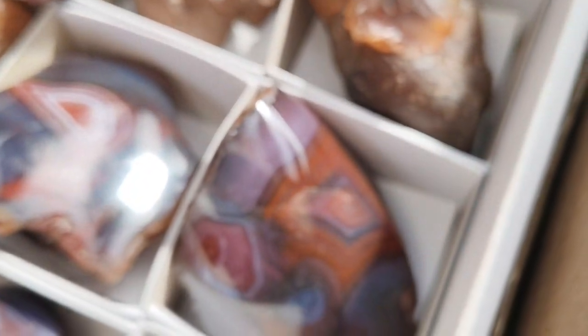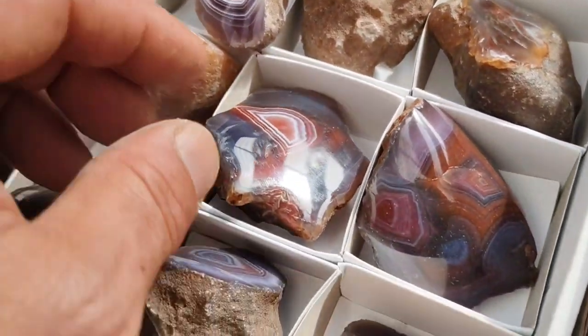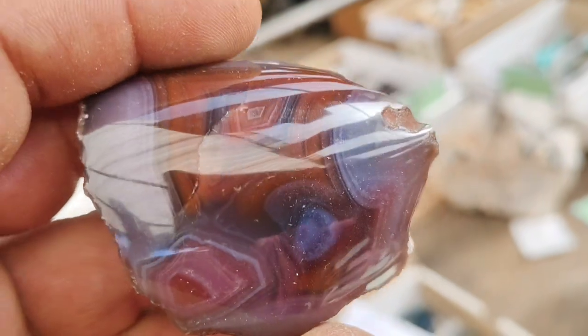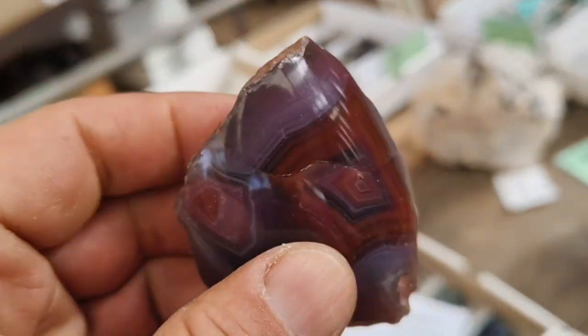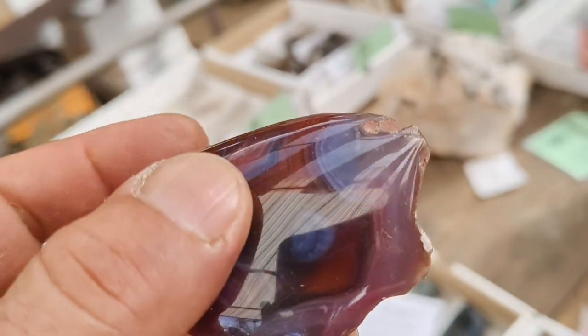They're rated as very good to A grade. Let me find another one. There was a funky one here. Look at this one. Oh no, it's just reflections everywhere. Help! I need somebody. Help!